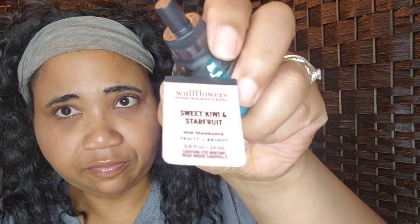The next Wallflower that I had got was this sweet kiwi star fruit. And this is golden kiwi, juicy star fruit and solar woods. And yes, summery scent. So yes, loving that. I'm going to be enjoying that as well.